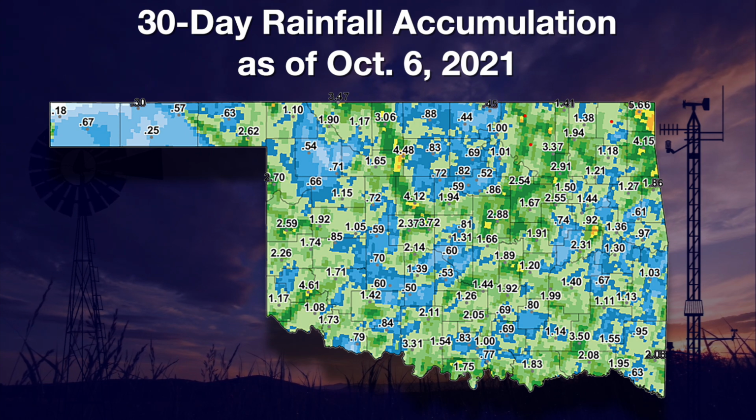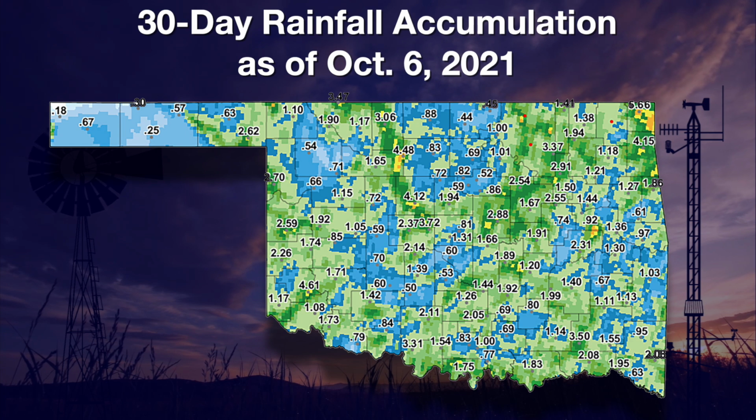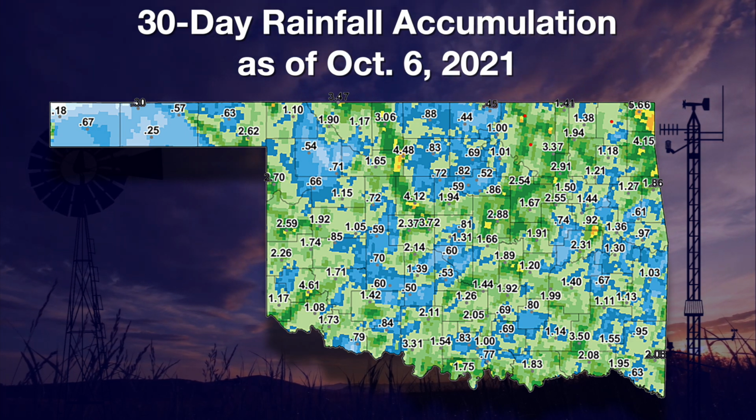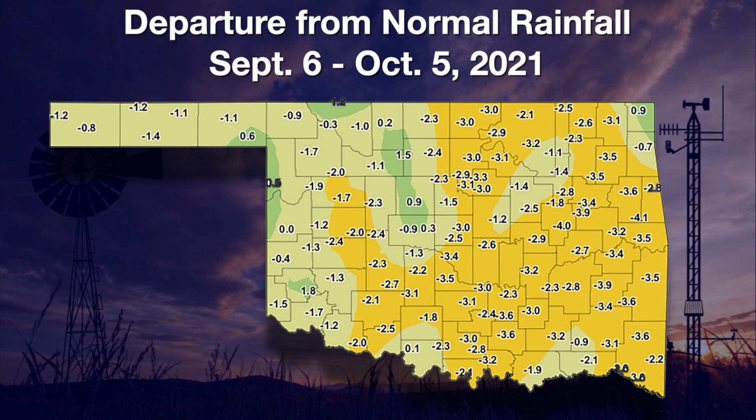Let's go for the 30-day Mesonet map, and that really just mirrors that short-term rain. We did have areas, very isolated areas, from 2 to as much as 5 inches in some cases. But again, that was few and far between. When we look at those blue and lighter green areas on the map, those are areas that didn't get enough rainfall.